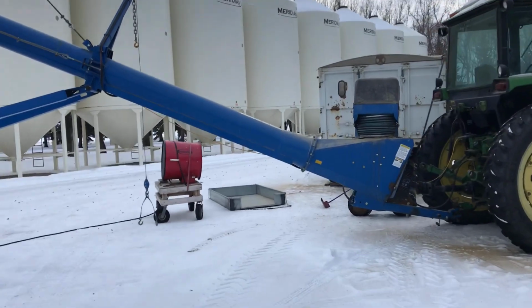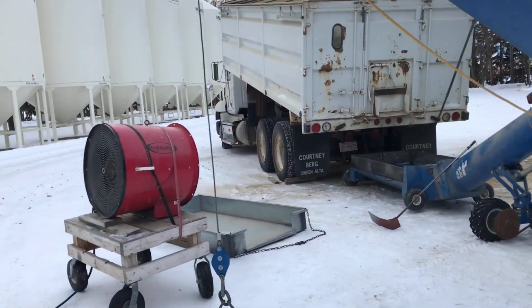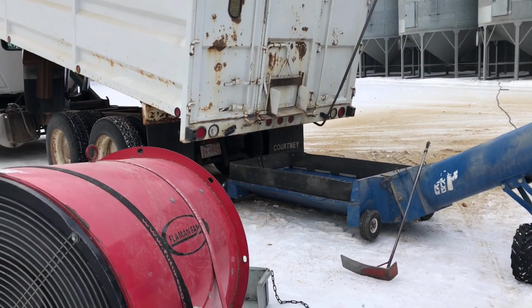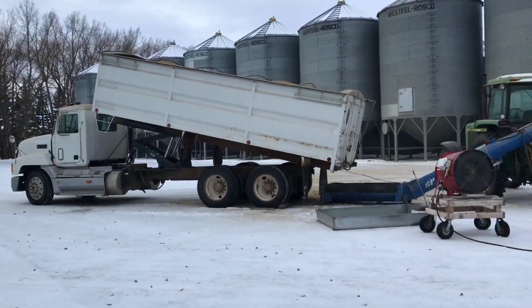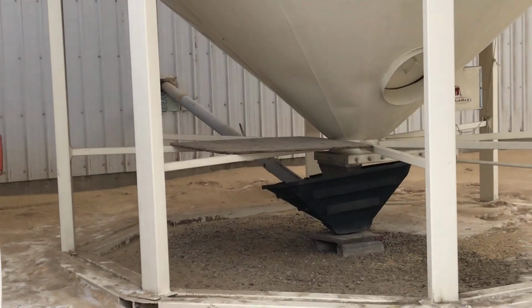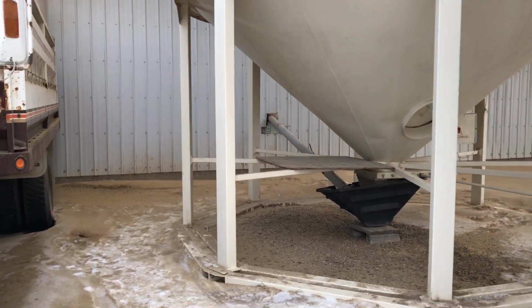The reason we have this fan right here is so that all the barley dust, as it's pouring out, gets blown away. You can see all the dust there. That way it gets blown away and it's not on us, so we don't get too itchy. So the reason that we're moving the grain is we're putting it in this bin, and you can see this bin goes into the building there, which is actually our seed cleaning in there.